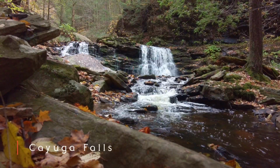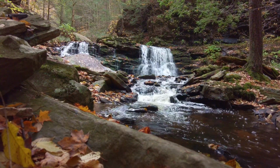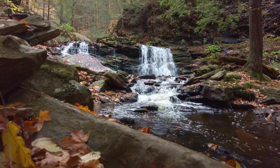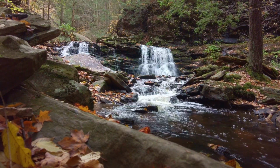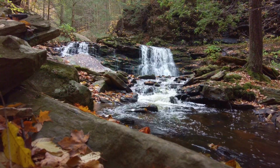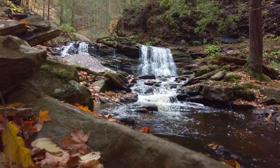Cayuga Falls may only be an 11-foot drop, but there are multiple steps and paths the water can take, making this an interesting waterfall to photograph. Unfortunately, the footpath runs quite close to the left side of the falls, and there were a good number of hikers and dog walkers now out and about, which limited the filming opportunity.